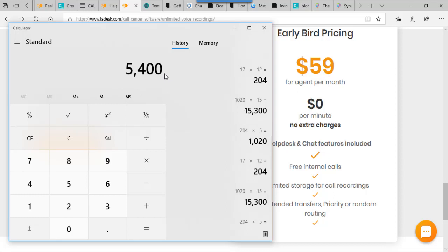Now, this is going to expire in 2 weeks' time. And after 2 weeks' time, you don't get access to this anymore. You have to pay these amounts.